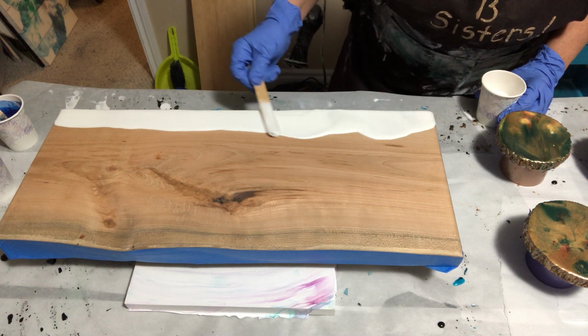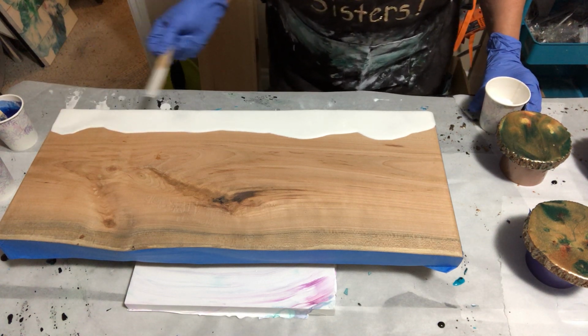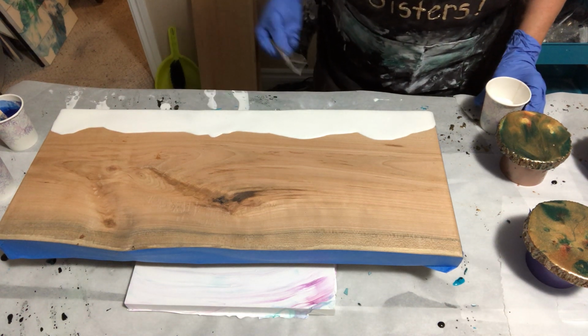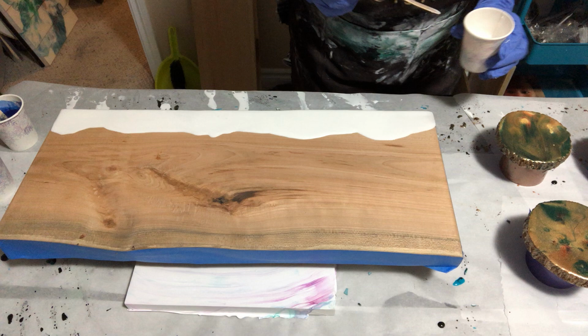So now I'm going to make this look like a wintry scene. Okay? Not a perfectly straight line. You know, snow is not nice and flat unless it's on a lake, and even then it's not that great.